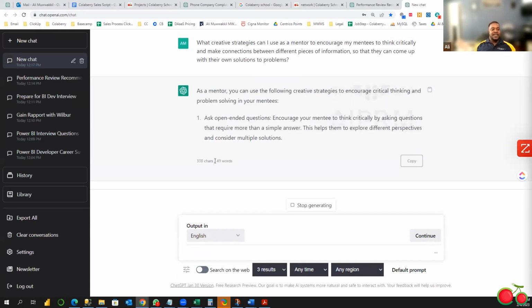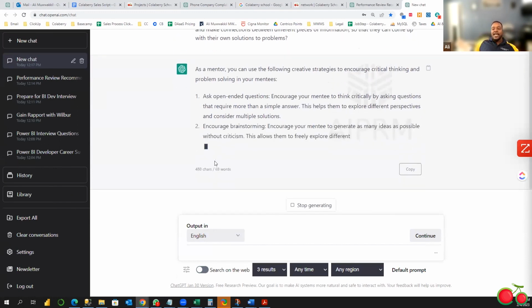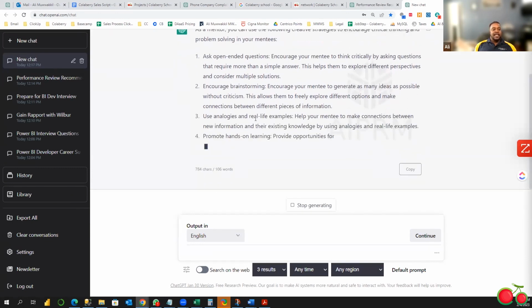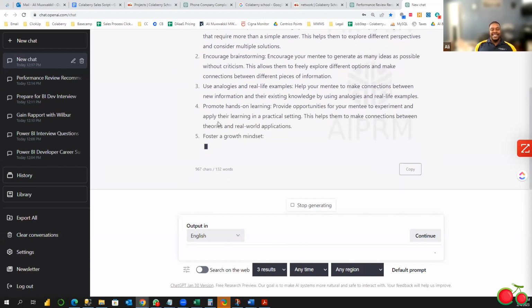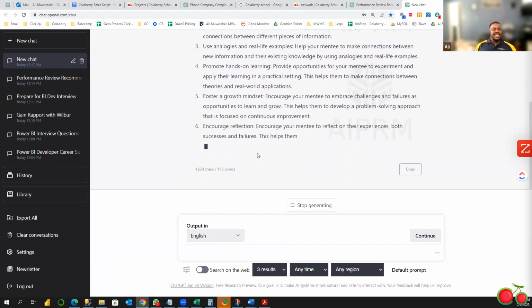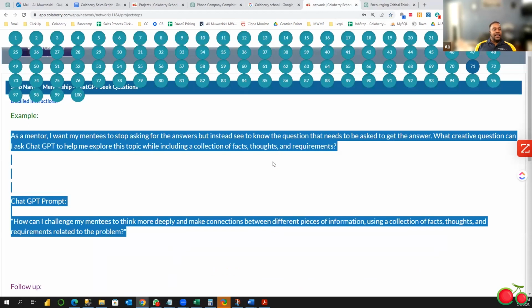As a mentor, you can use the following strategies to encourage critical thinking and problem solving in your mentees. Ask open-ended questions. Okay. Encourage brainstorming. Use analogies and real life examples. I hope the mentees are out there listening. I know I got a few mentors on, but the mentees, I hope y'all listening. All right, and you might want to go crank that question up later on. All right, it's there for you. Got all the answers, just need to figure out the questions.